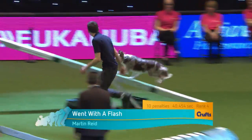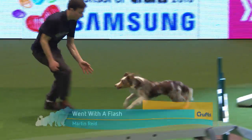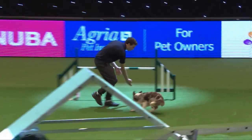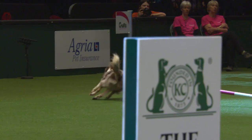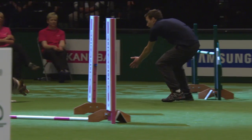But faults imposed, and here's where it came. Yeah, and that's done for safety, so that the dogs don't leap off these obstacles, and unfortunately just dropping a pole, but a great effort there from Martin.